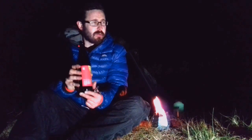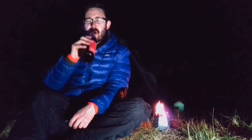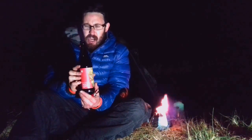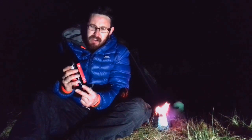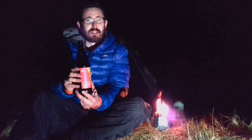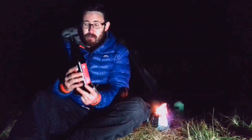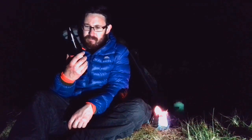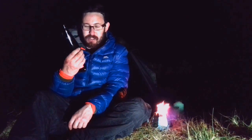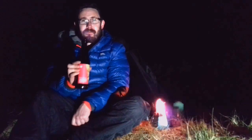It's had a chance to chill as well outside. I would give that, I think, a 6.5. It's not bad, but it's not as good as the other one. I drank that other one pretty quick for me. Well, it was quick for me anyway. So the National Trust Jack Rat Scrumpy Cider, I'll give you a 6.5 out of 10. Cheers.